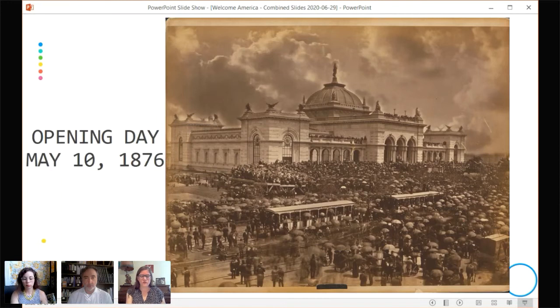The opening ceremonies took place on the terraces of Memorial Hall and in the area facing the main building. Speaker stands were erected in front of Memorial Hall, and stands for a great choir and orchestra were placed directly opposite before the entrance of the main building. President Ulysses S. Grant and other dignitaries spoke to the crowds of over 150,000 people.